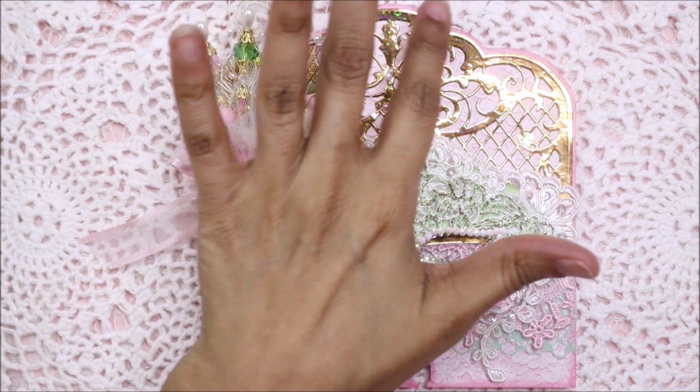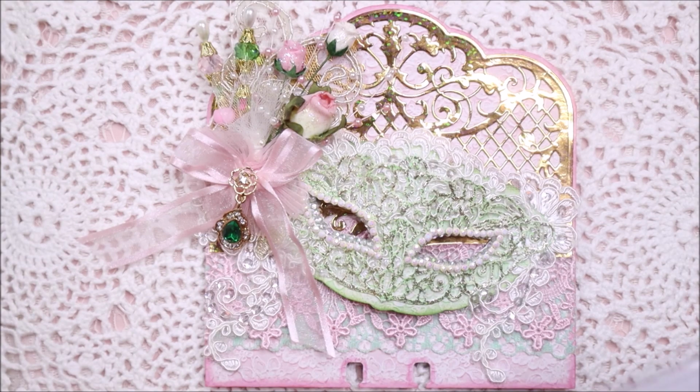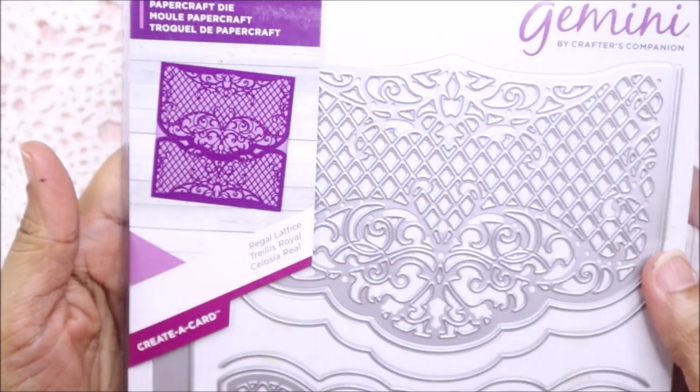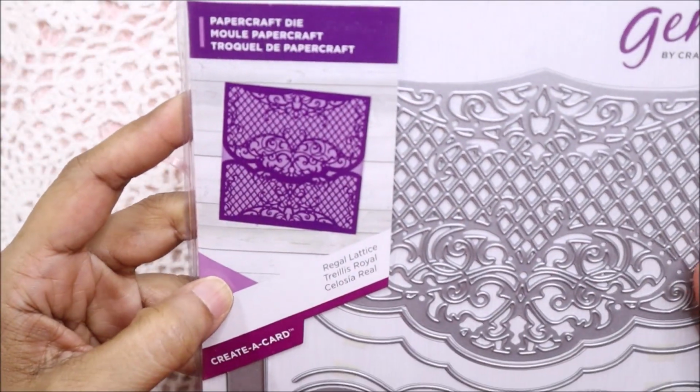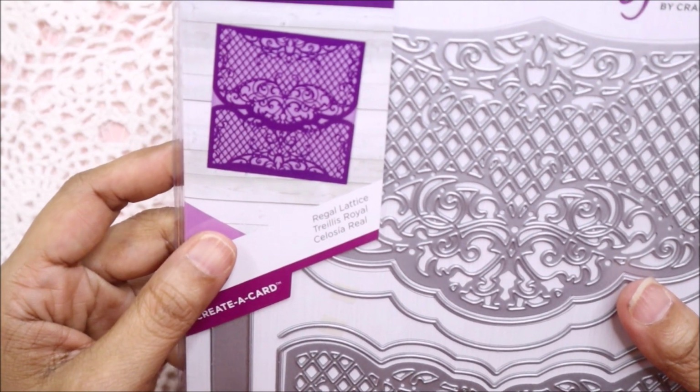Okay, so for this background, isn't that gorgeous? I used this die set. It is from Crafter's Companion. It's the Gemini series, and this is called Regal Lattice.